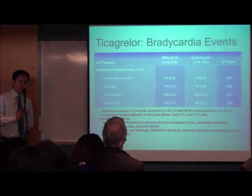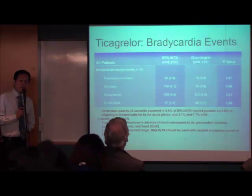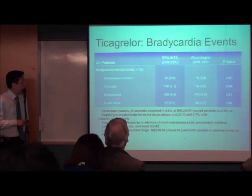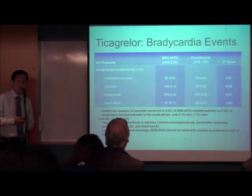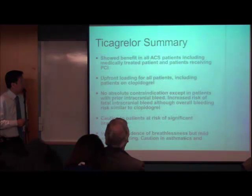They also have, there was a significantly increased rate of ventricular pauses in these patients. However, if you look at pacemaker insertion, syncope, bradycardia, or heart block, there was no statistically significant increase. So all this is due to the adenosine effect that ticagrelor has.